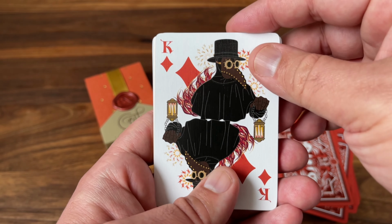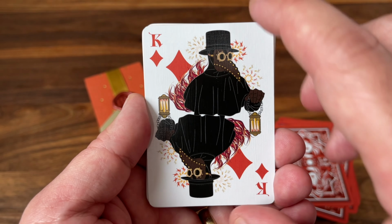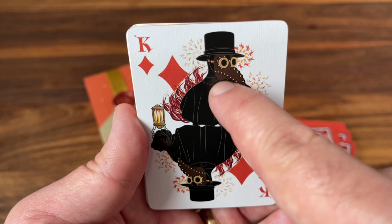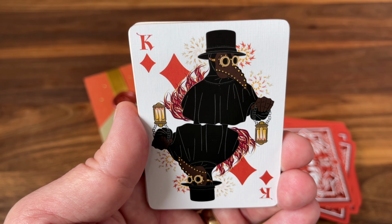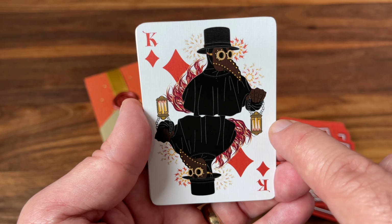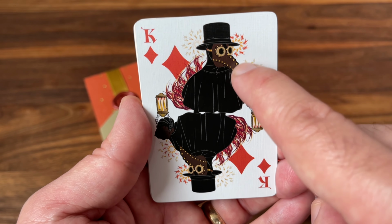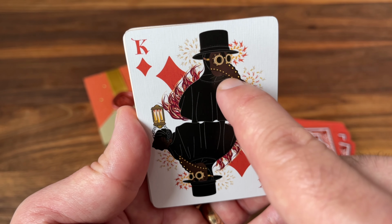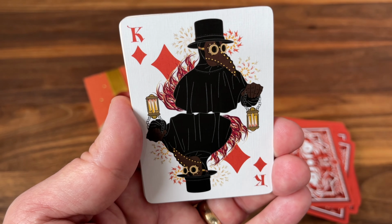Now we stay in the same time period for the King of Diamonds. This is a Plague Doctor. So these very distinctive characters, you may recognize that long-beaked face mask there. They were the ones who actually treated victims of the bubonic plague in Europe. These masks usually had aromatics of some sort, herbs or whatever, in that long beak there.